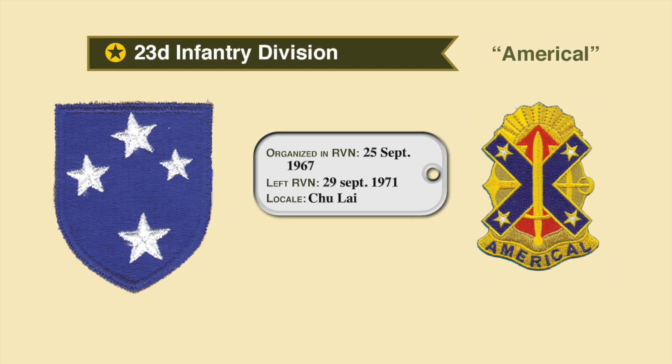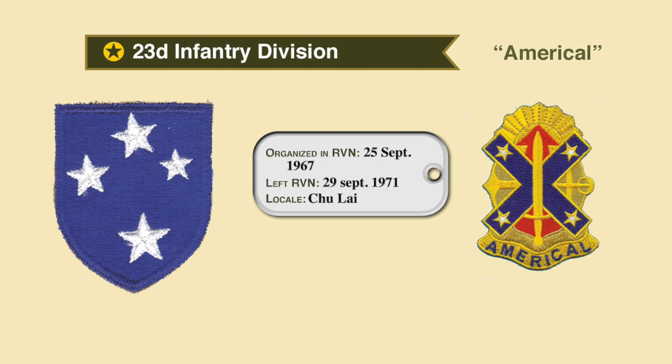Of course, the Army says that every division has to have a numerical number, so it is the 23rd Infantry, but always the Americal. So the division was organized in Vietnam in September of 1967, and the vicinity of Chu Lai was the headquarters, and it served over 4 years in Vietnam. The division patch is a blue Norman shield with 4 white stars sort of tipped to the left, and the 4 white stars on the blue field are symbolic of a Southern Cross under which the Americal Division served in World War II.